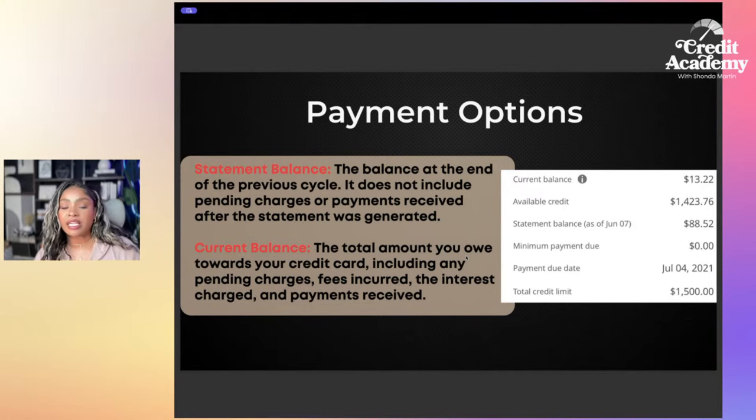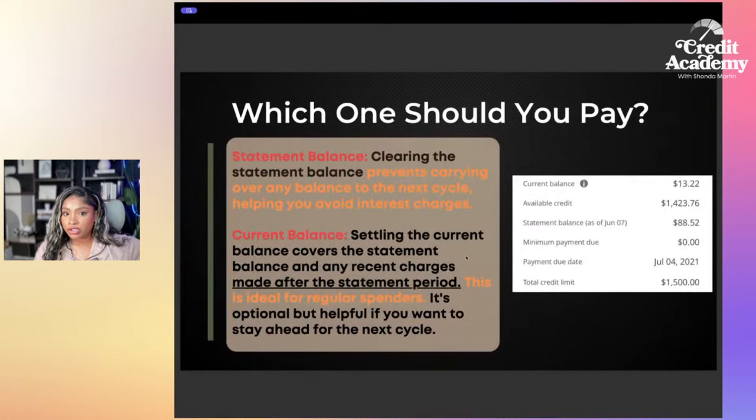So your statement date is based on your last generated statement, your last cycle at the end of your billing cycle. If you are only concerned about avoiding interest, you only need to pay your statement balance, because they can't charge you interest on any of your current charges if they have not exceeded 30 days being on your credit card. They don't just charge you interest the second that you swipe your credit card. That's not how interest works. Your bank can only charge you interest on the balances or the charges that you carry over.